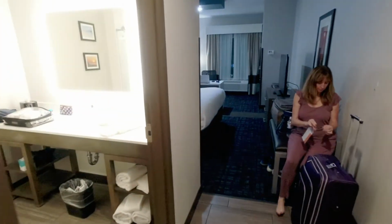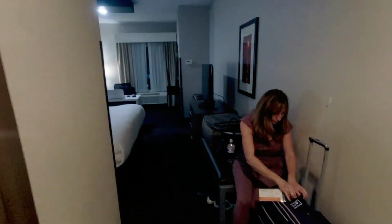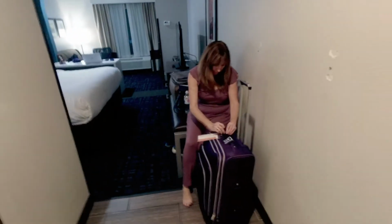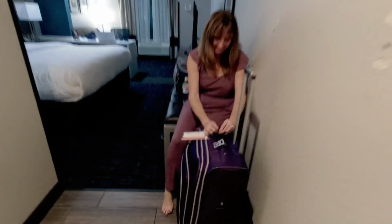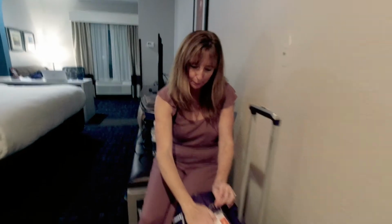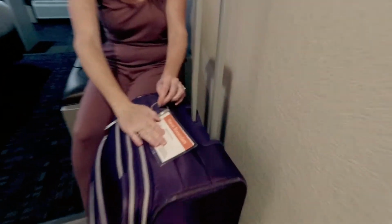Nice room here. Maybe I'll do a walk through the room and you can see what a room looks like at the Comfort Suites here. Okay, room number 213, Comfort Suites. I believe it's 302 North Federal Highway in Dania Beach, Florida. And here is Jill. Not sure what she's doing with that suitcase. I am putting the luggage tags on for the ship for tomorrow. There we go. That's what we're doing tomorrow. We are going on a cruise.